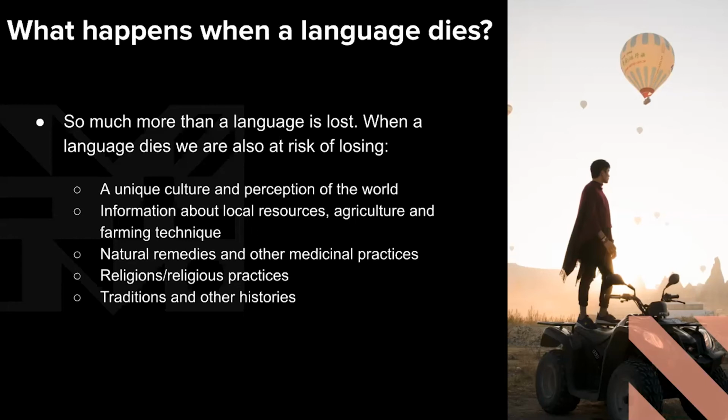So you can imagine how the loss of this kind of knowledge could be devastating to the specific community or group of people that speak the language, but you can also see how it can truly be a loss for everyone around the world, for all of mankind, to learn these specific weather patterns, for example, or religious things or traditions, things that are only spoken in this language. If we lose it, we lose all of that knowledge too.